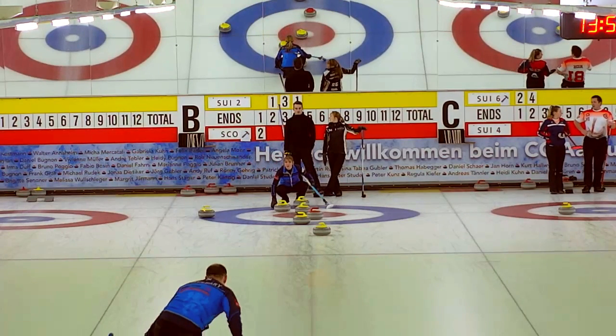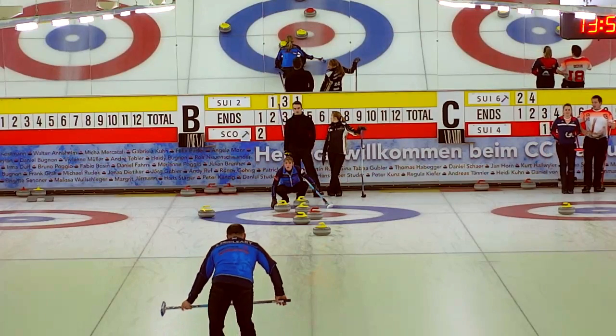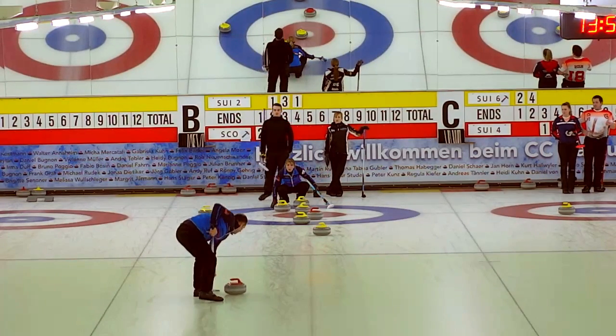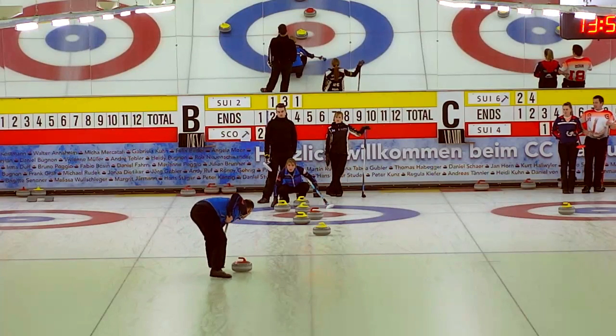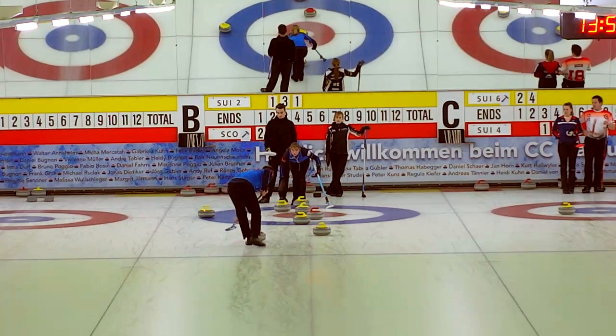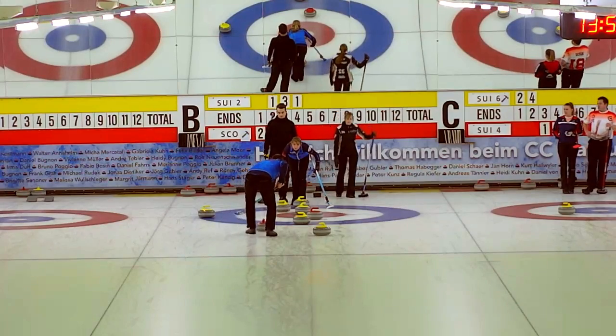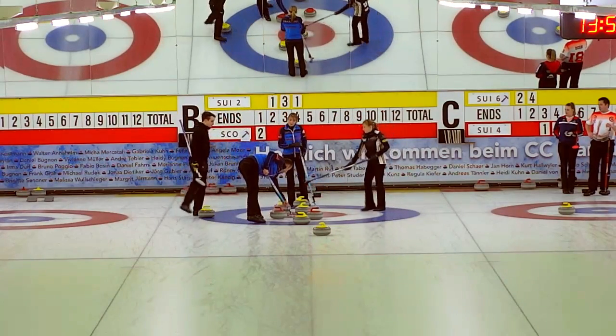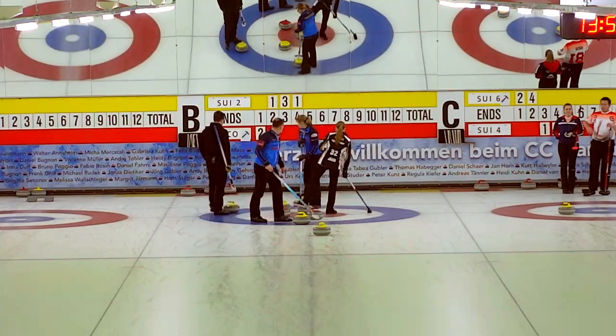You're going to have to come very close to the Yellowstone at the top of the 12-foot to make this shot. Be back. Where? You need to be back. And that's not going to get to the shot stone, but I think he'll get in there for second. And it can be a steal of one more.